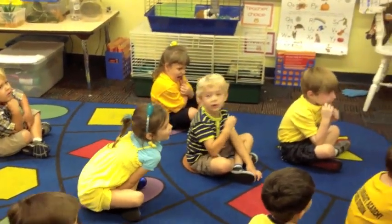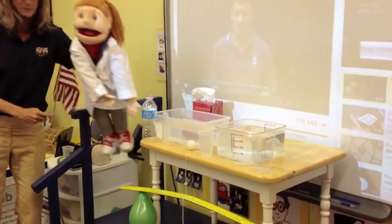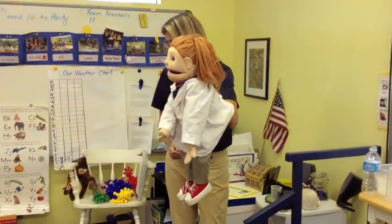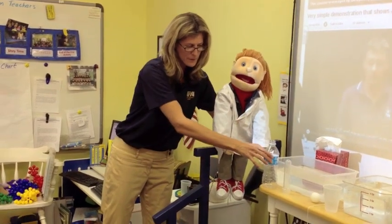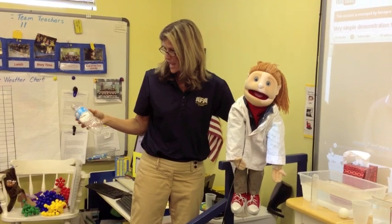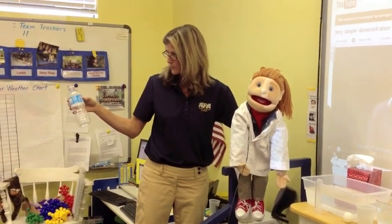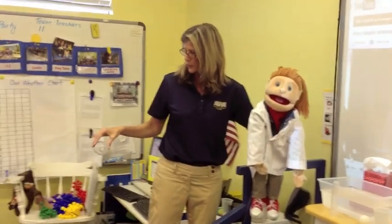So is there air in this? Is there air in this cup? Yes. Is there air in this cup? Yes. Okay. I'm going to show you. Oh, pre-K, I'm going to show you that this water is going to take the place of the air inside this bottle. What do you think will happen when I take this bottle and put it underwater?